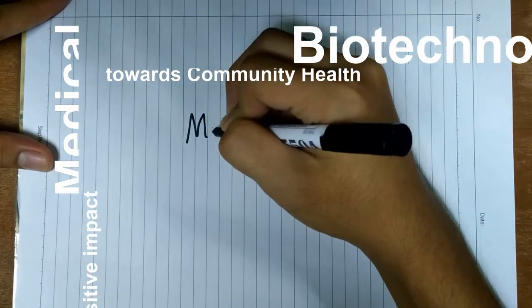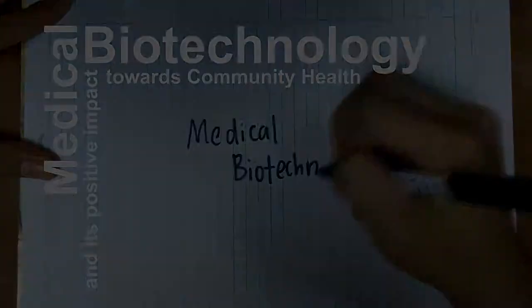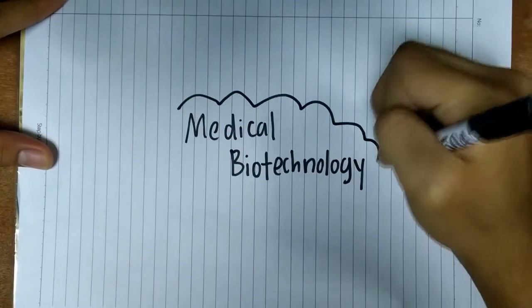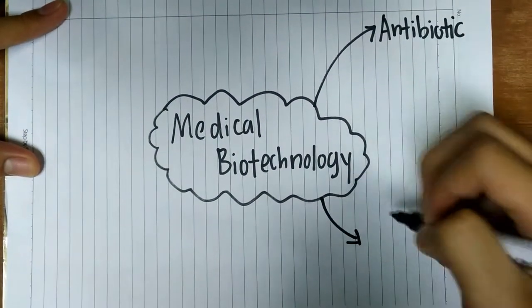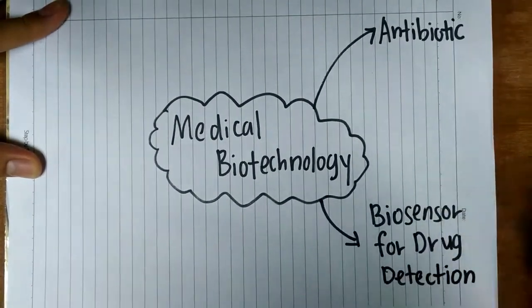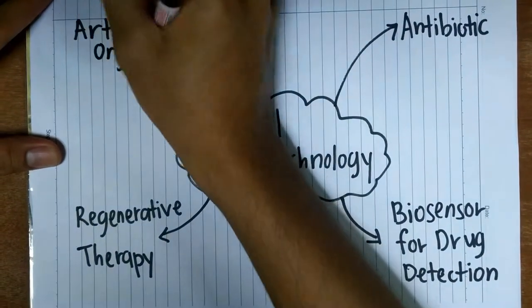Medical biotechnology is the branch of biotechnology that deals with healthcare and medical. Medical biotechnology, or red biotechnology as categorized under the rainbow color code of biotechnology, has many sub-branches of advancements, such as antibiotic production, biosensor for detecting drugs in patients, regenerative therapy, and artificial organ production.